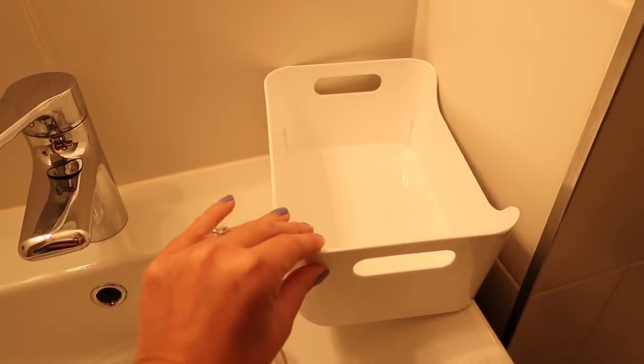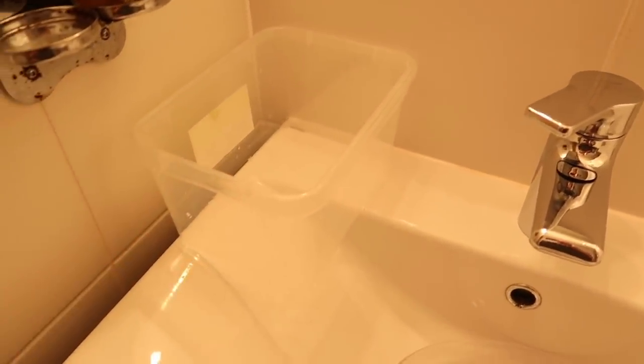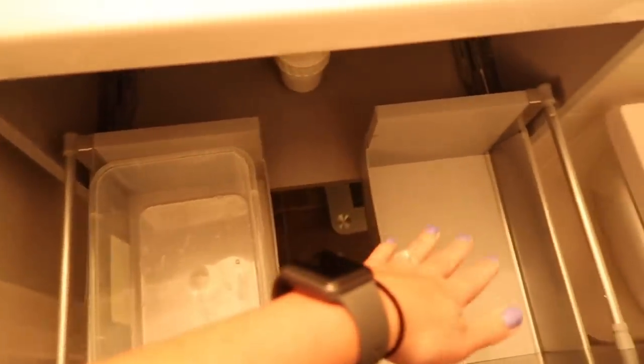This one is from Ikea. I also have some from Poundland, which I really like. And they actually fit perfectly in this under the sink drawer. So I can put one on either side there.